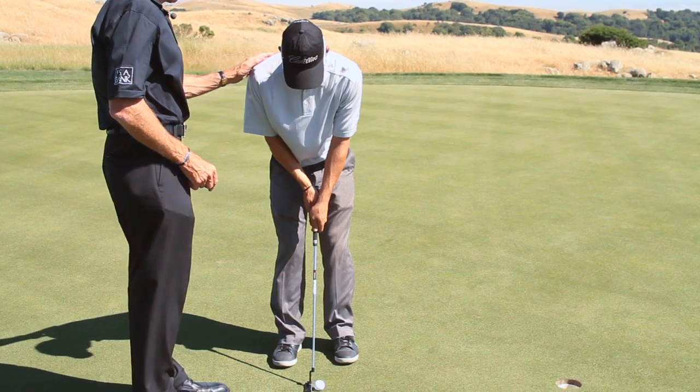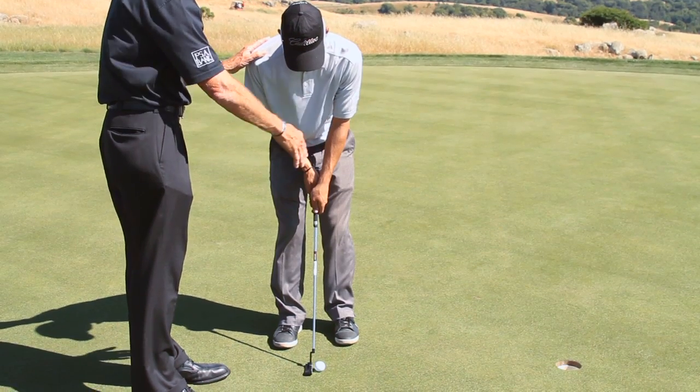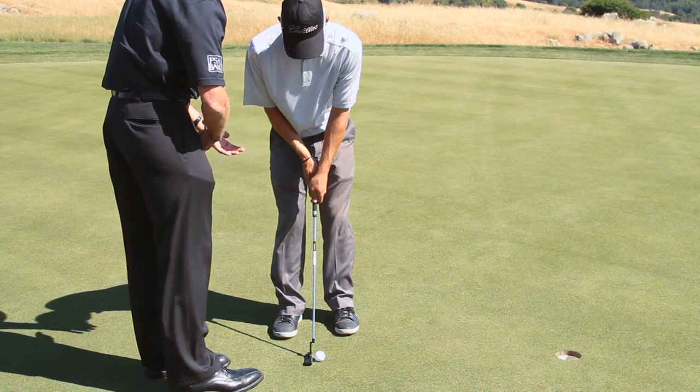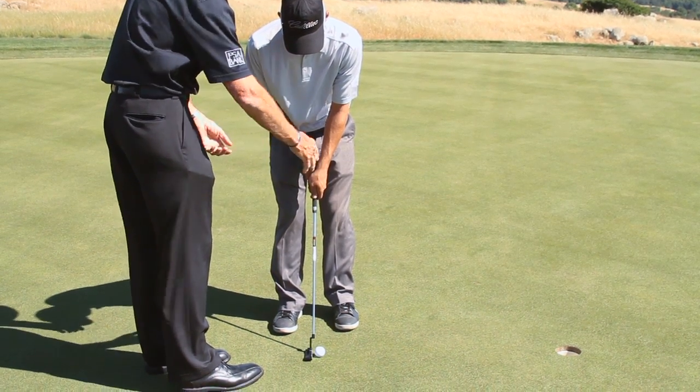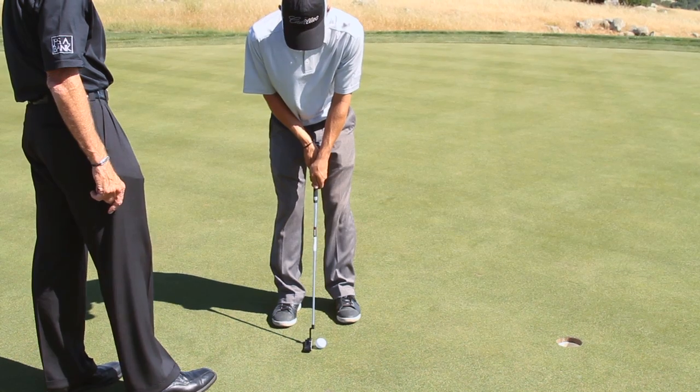Now, all I want you to think about here, Jordan, is think of 1, 2. That's the rhythm of your stroke. Remember that a short putt has a fairly short stroke and a long putt has a longer stroke. So don't try to hit it hard or soft. Just think of a nice short stroke, 1, 2. Okay, and let's hear that ball go in the hole.